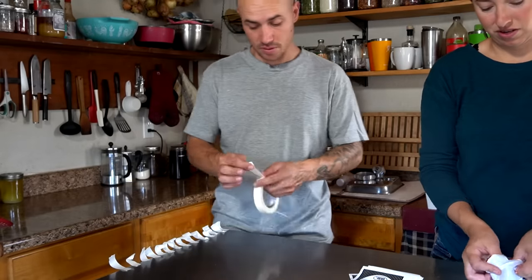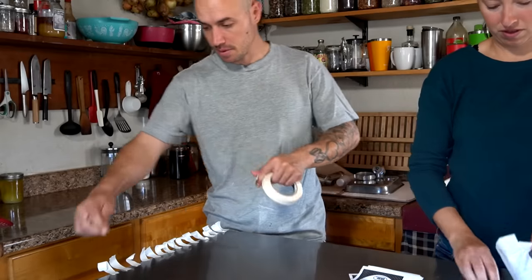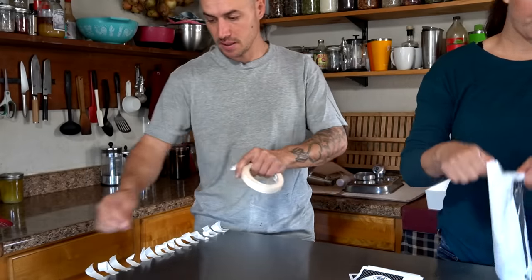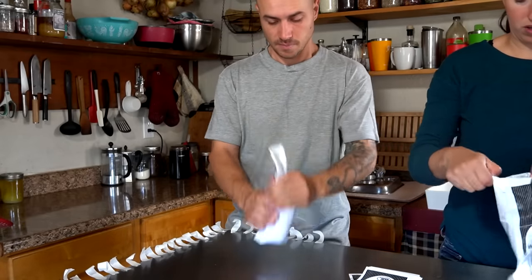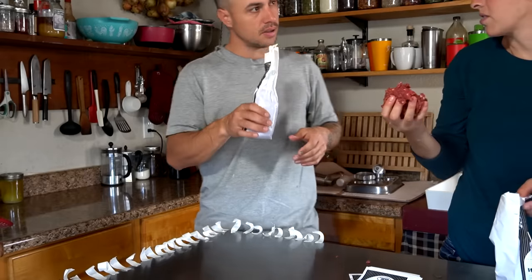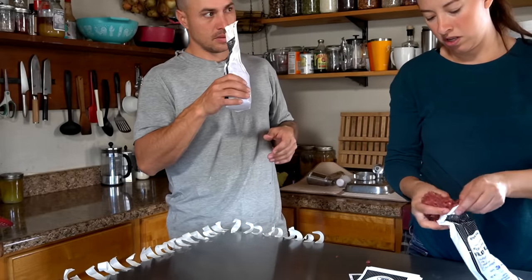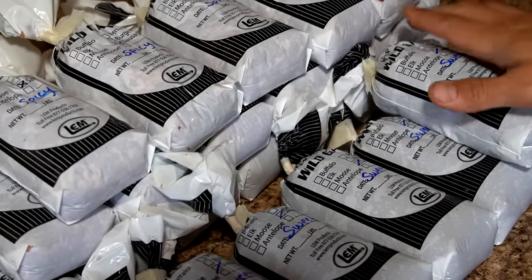Plus, when you use that frozen pork fat, it just cleans it out. You just do it every once in a while and it's perfect. I mean, where would the world be without spices? Cloves, cinnamon. Yeah, it's all coming through.